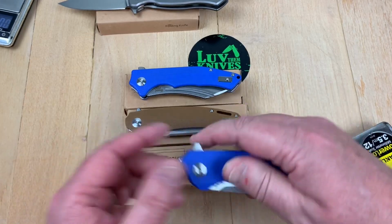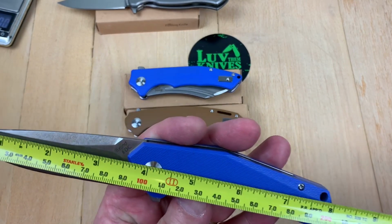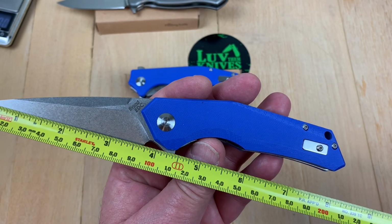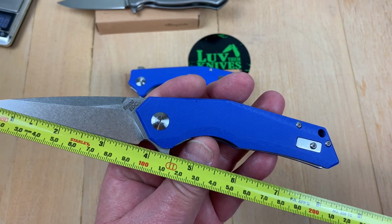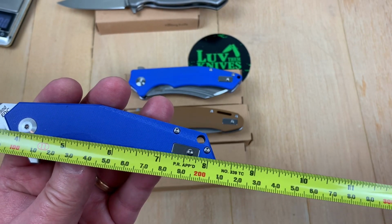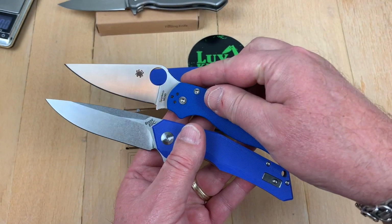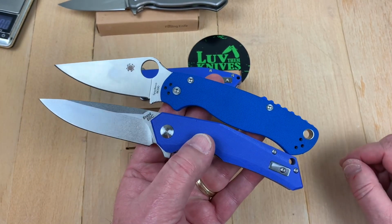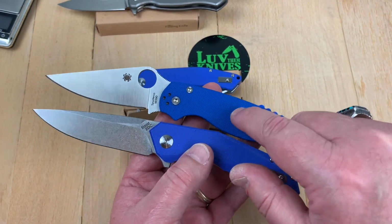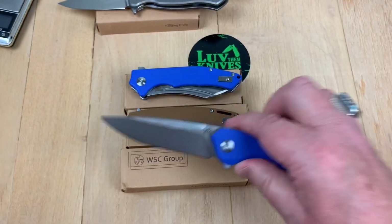So let's do a little measuring. How big are they? Of course, you can go on White Mountain and look at their stats. I always double check. Every once in a while, I'll catch something that's off. That's 3.5. Down here is 3 3/4 at the beginning of that choil, and really it's almost 3 3/4 cutting edge, but 8 1/4 overall. So that's 21 centimeters. So this is going to be the exact same size as a Paramilitary 2. This is going to be just a bit heavier than the Paramilitary 2. It's going to be just a bit less expensive than, especially than this Paramilitary 2. In fact, way less money. So yeah, that's a thinker.